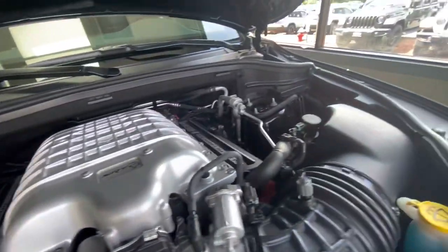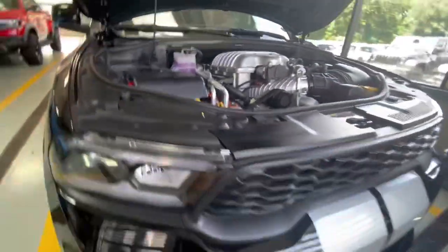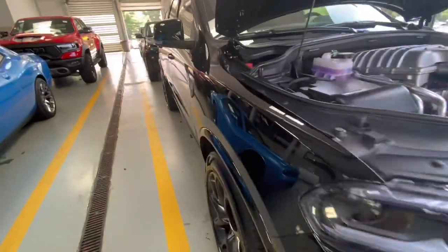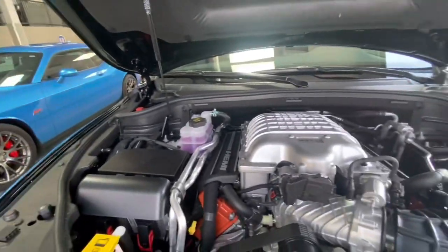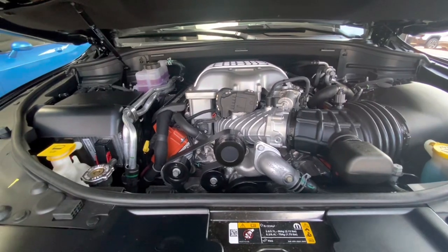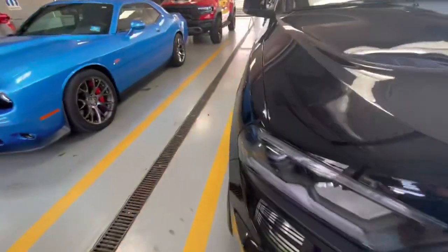So fantastic. We're just drooling. Can't let them know that I'm drooling, but I'm drooling. Hellcat powered Durango is mine. Push this down. We're gonna close this up. We're gonna take more looks at this later. That's nice and secure, very nice.